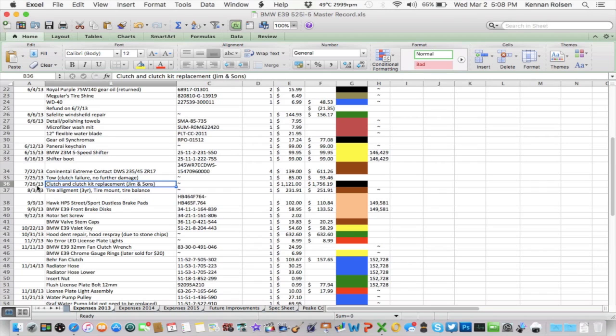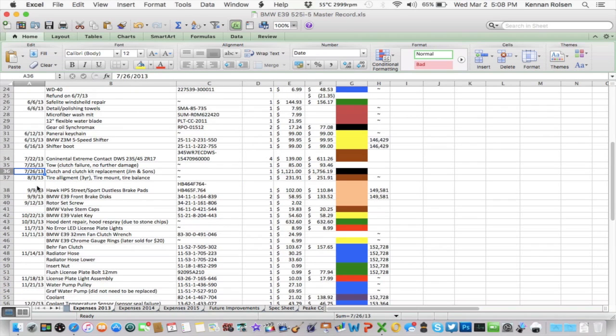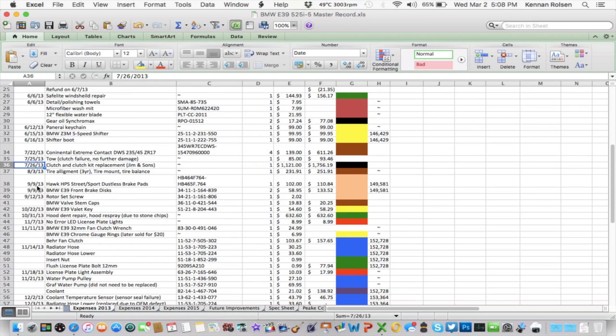So now, looking at it now, we have just over 20,000, a little more than 20,000 miles on the clutch now. So it still picks up beautifully, and Jim & Sons did it with all OEM components as I specified, so I'm very happy with that. The brakes, here we go.